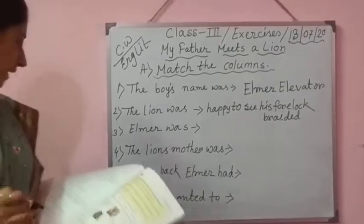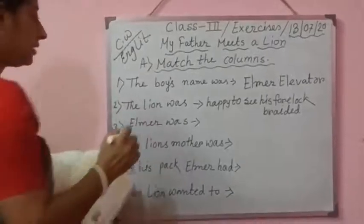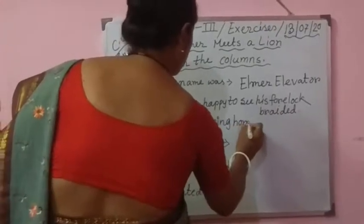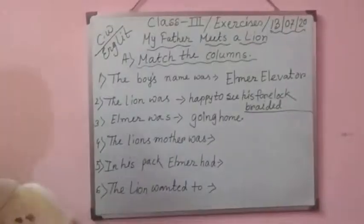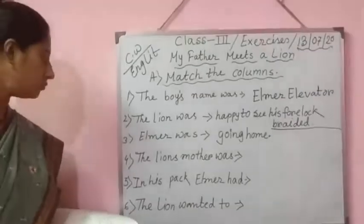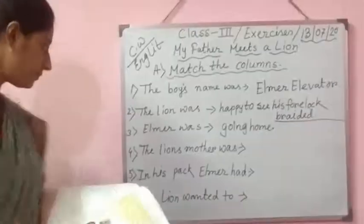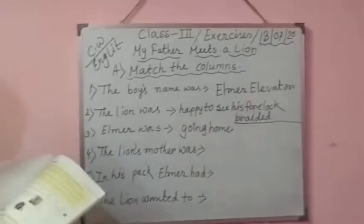Number three, Elmer was. Correct answer, going home. Elmer was going home. Number four, the lion's mother was.